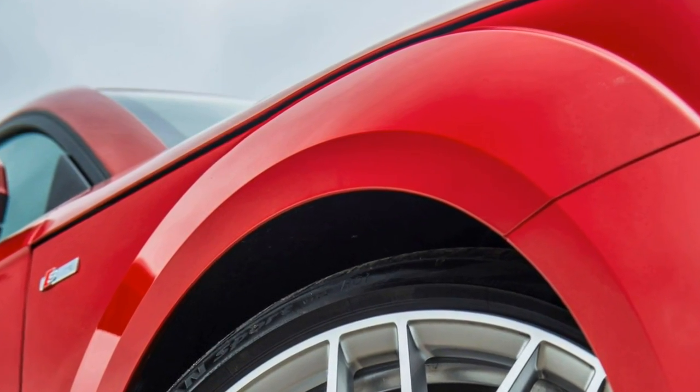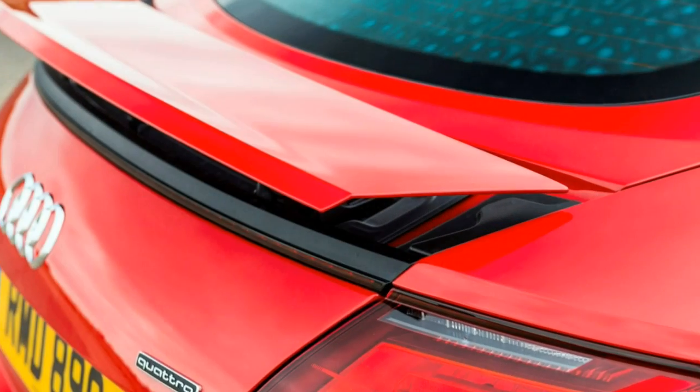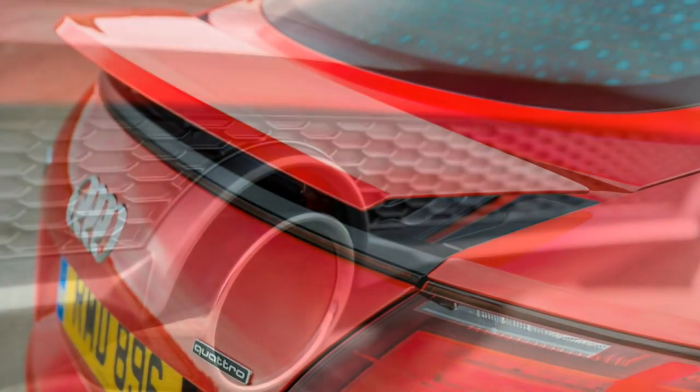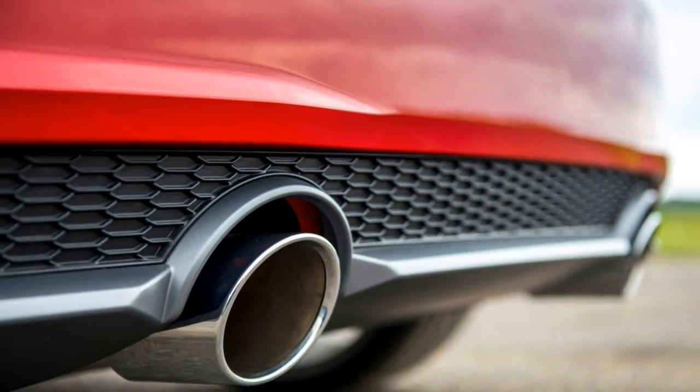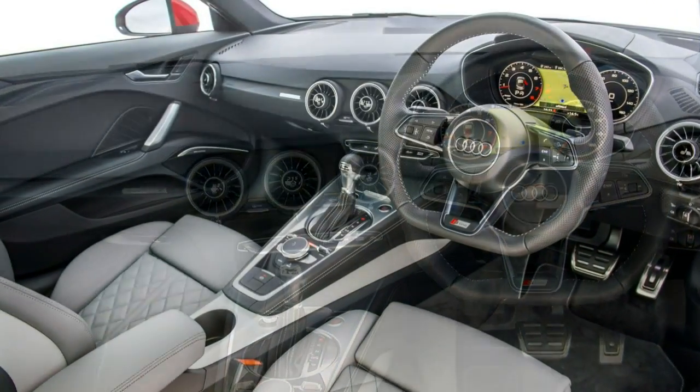The Audi TT Coupe is still a 2+2, with a pair of tiny seats under the rear window that are best suited to kids only. As before, convertible roadster and super quick TT RS models will follow.